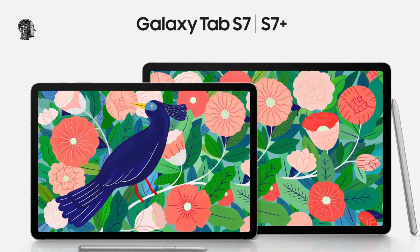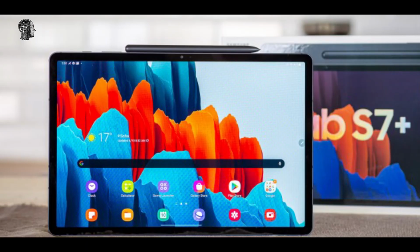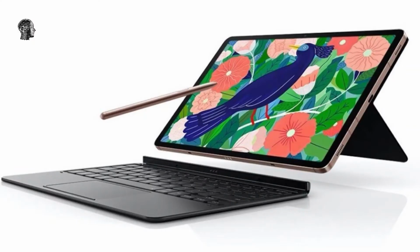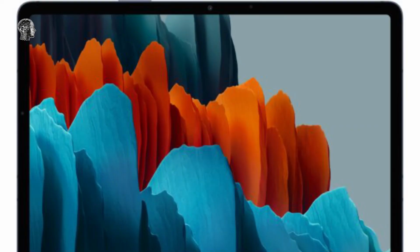The Samsung Galaxy Tab S7 and S7 Plus both run Android 11 with One UI 3.1, have Snapdragon 865 Plus chipsets and 3 cameras. Both have 120Hz displays, but the Galaxy Tab S7 uses an 11-inch LTPS TFT, while the Tab S7 Plus steps things up to a 12.4-inch Super AMOLED.